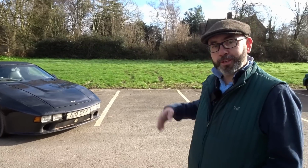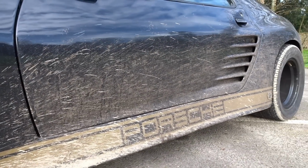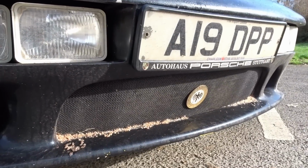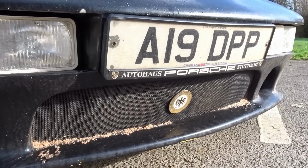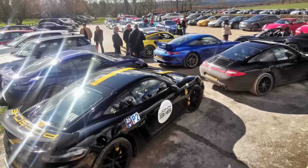Just come back from the Cotswolds, hence the dirt. Hence why it's absolutely filthy. We've been driving it around a field for the last day. We had a mega Tribal Sport drive around the Cotswolds yesterday, so it's got covered in salt and road grime and everything else. Great organised event, was really good.